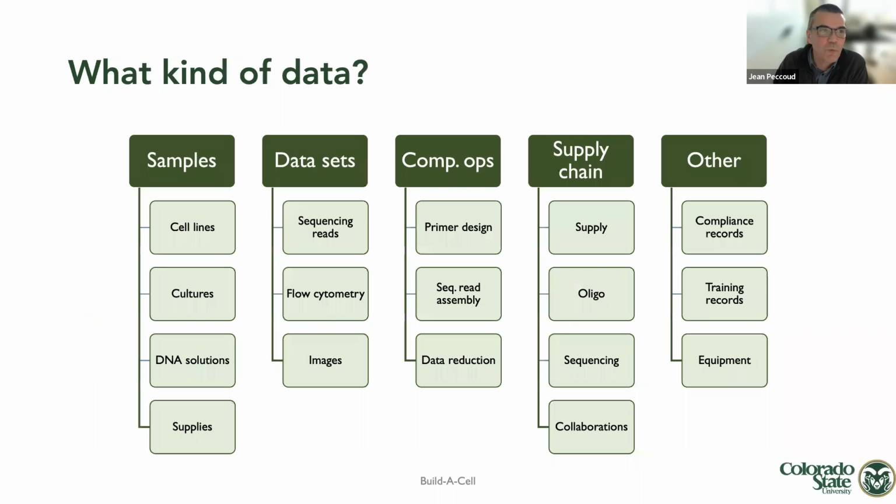So the first question is, what kind of data do we want to manage? And it's fairly common, when you're using a laboratory information management system, that people want to manage their supplies and DNA solutions, cultures, I mean, any kind of physical samples.